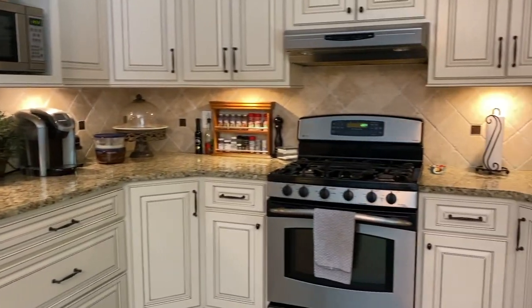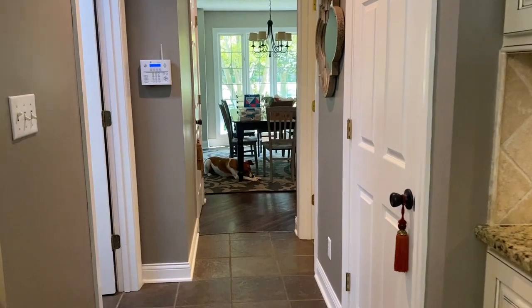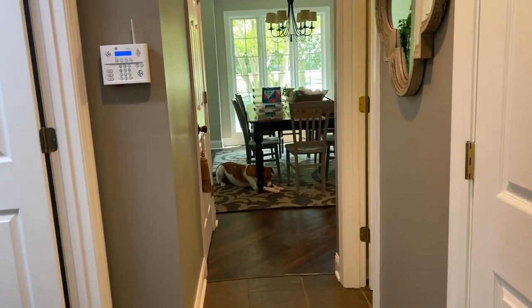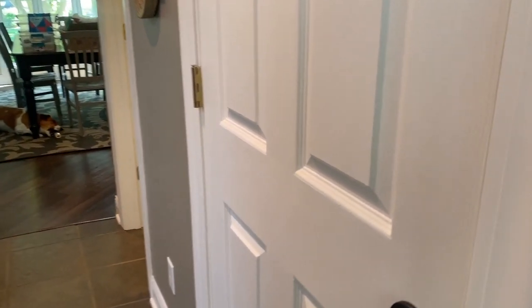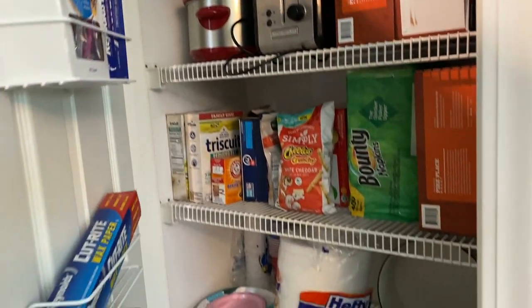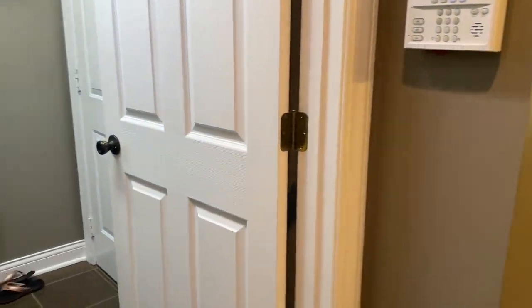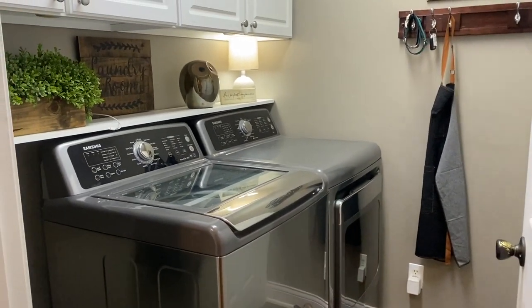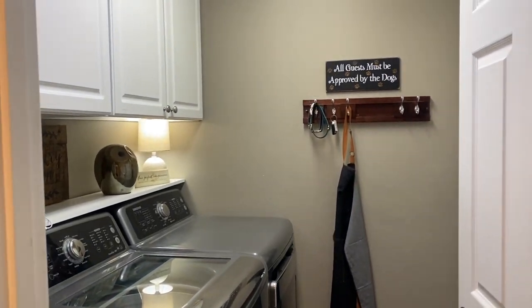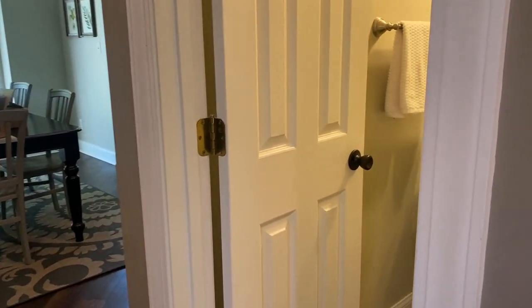So, you know, kitchen, y'all are familiar with this. Put your head down this hall. You see Pollux under the dining room table. In this hallway, we have a separate pantry and all of the kitchen things. And then this is our little utility room here. But there's the guest bath.